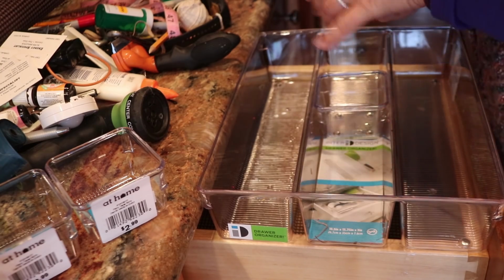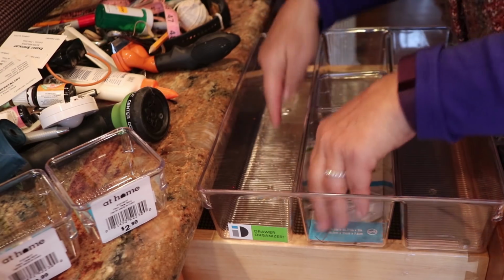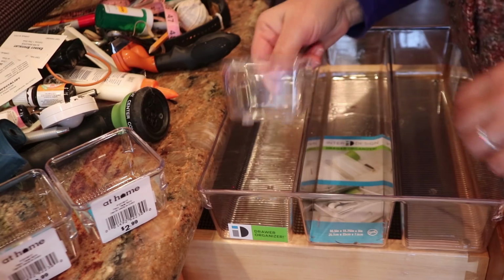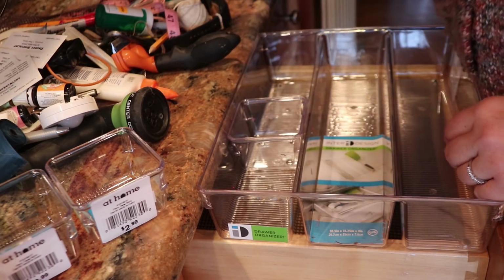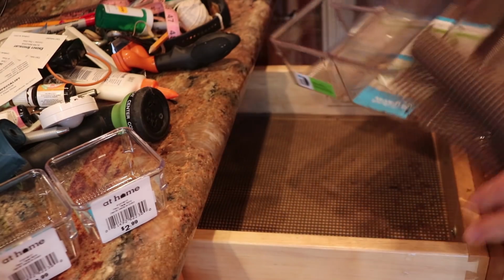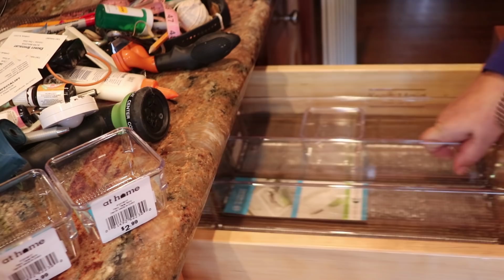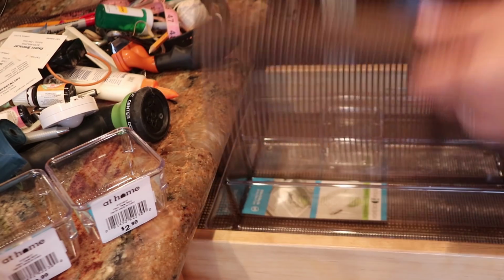Okay. So guess what? Each one of those, 1, 2, and 3, and I bought 4 of those, they're all going to get drawer liner at the bottom. And the reason why I put the drawer liner here is so that this doesn't slide. Okay, so I'm going to have double layers. So let me do that. I'll be right back.